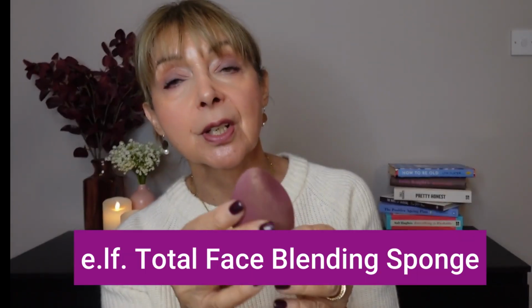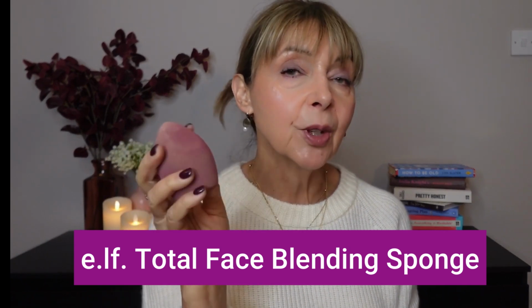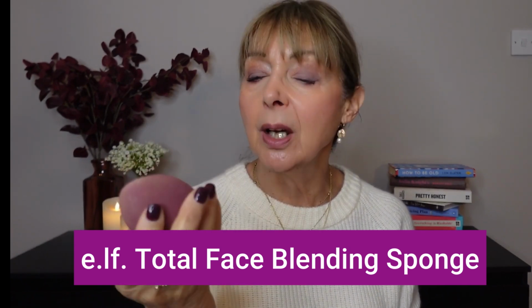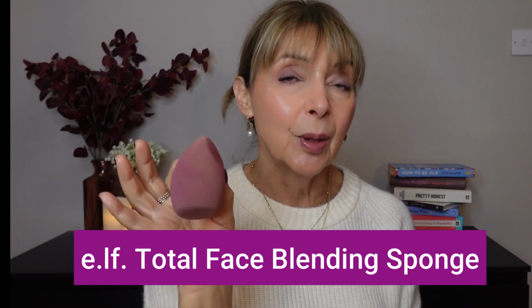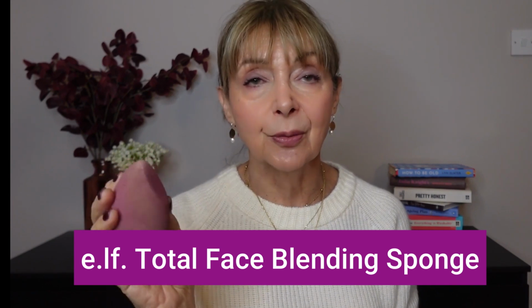And just a final word on sponges. I've realised that I actually need to get a few more of these because this one's got a bit of a nick in it now. It's not looking terribly attractive. But I really like a big sponge, so I don't go in for beauty blenders. I tend to buy, I think this might be an e.l.f., I'm not sure. I might have just got it on Amazon. It just might be one of those random brands that you find.